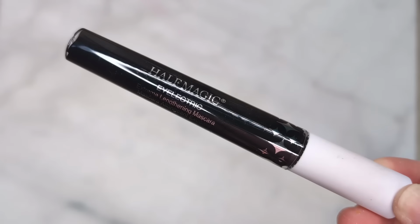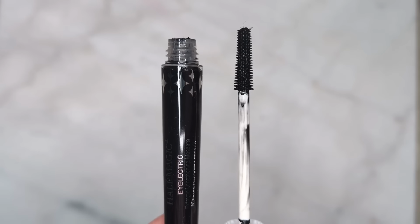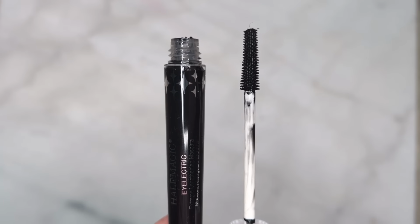All right, I am so excited to try the other products now. So let's test out the mascara. This is called the Eye Electric Extreme Lengthening Mascara. This is actually a tubing formula, which made me so excited when I saw that on the website. I ended up getting it in the black shade, which I know is very basic. It does come in a couple of other colors as well. I know there's an electric purple, there's a bright blue, but I had to be honest with myself. I'm gonna wear a black mascara more often than not. So I hope this is good.